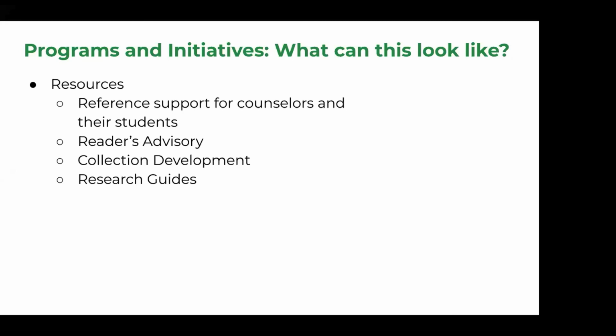Research guides. You can share different kinds of resources, campus and community supports. I previously worked at a community college where there was one social worker and all of her referrals were in a binder that lived in her office. So we translated that onto a LibGuide that she could share. It was an internal platform for her that I also worked on and gave her research to support.